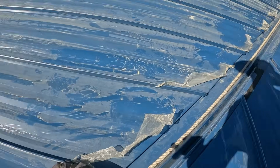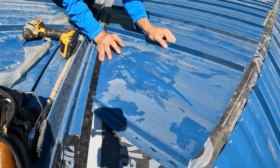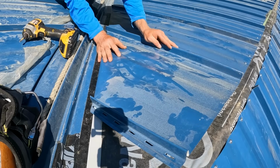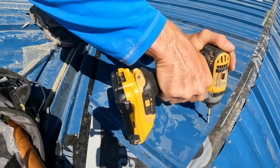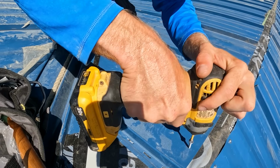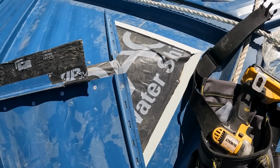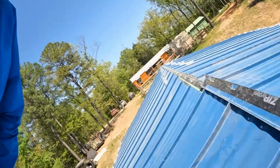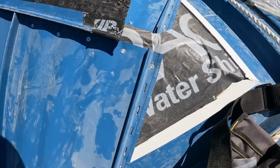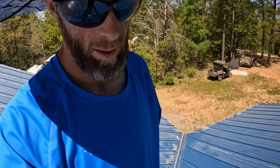So let's check this side. Now I need to measure out this piece right here and get these pieces ready, and it should install fairly easy. Those are my last two pieces of metal completely on this whole roof, everywhere. And then it's all trim pieces.